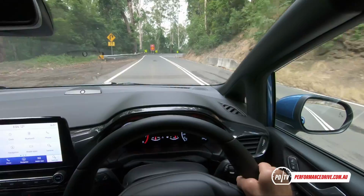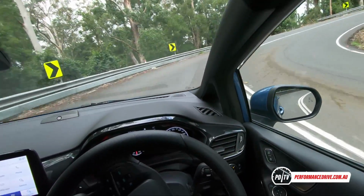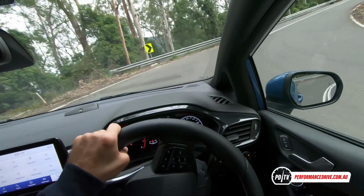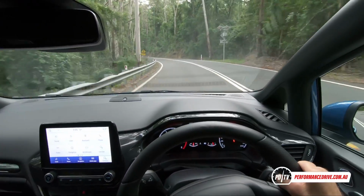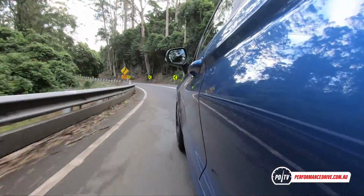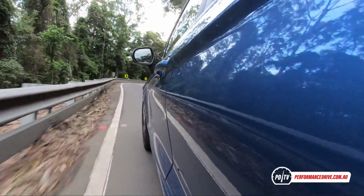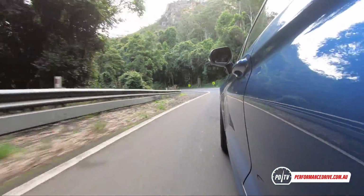That's full throttle. The limited slip diff really sorting out the torque distribution. Again, full throttle. Plenty of torque coming back up the hill in third.